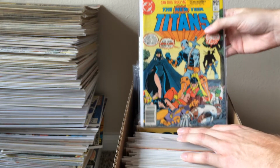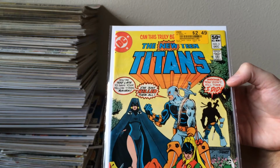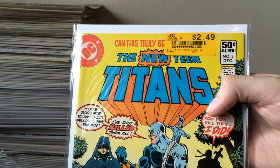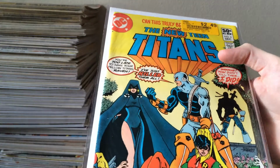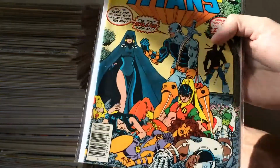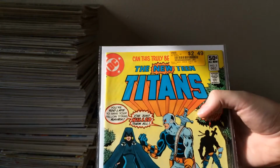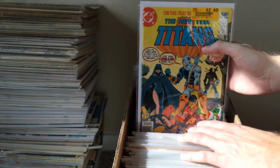Now we have a mid-grade copy of New Teen Titans #2, the first Deathstroke. Usually I do recycle bags and boards a lot, but I'm pretty sure I found this book for $2.50 sometime last year, 2016. It's another one of those where you probably should have it graded. Unfortunately, there's a slight little cut on the bottom, so it's probably only a 6.0 to 7.0. However, to find this book for $2.50 always makes your heart beat faster.